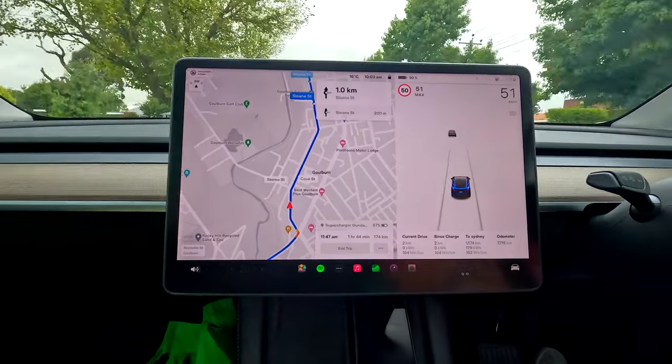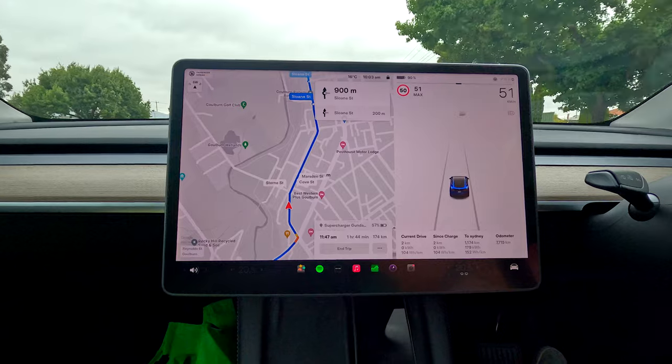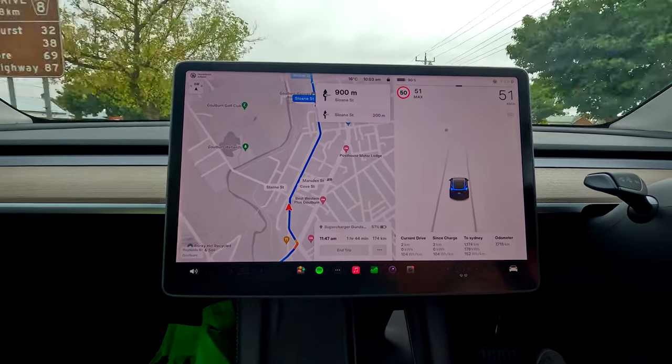Yes, let's do that. Okay, well, we are an hour and 44 minutes away from Gundagai. 174 k's to go. Probably we'll catch up maybe somewhere along the road, or alternatively I'll check in with you once we're a couple of minutes away from the charger in Gundagai. Talk to you soon.